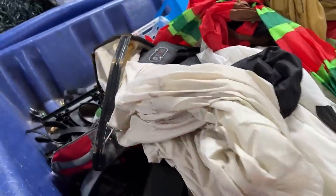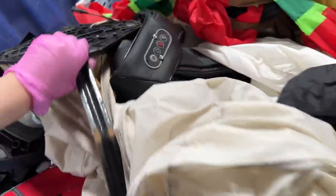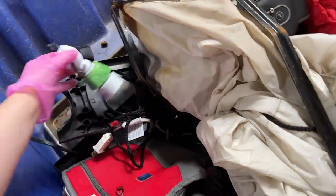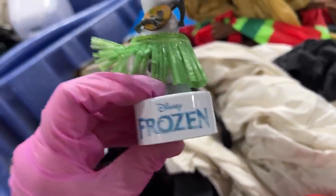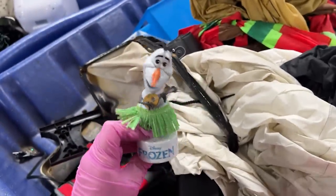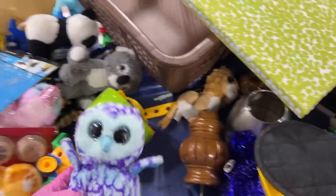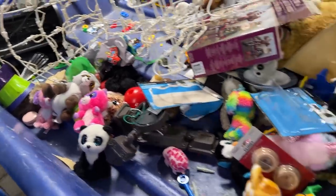Oh, whoa, this inflatable has seen better days, is what I'm thinking. What's this? Olaf as a hula person? There's a little rainbow pencil tree. It's kind of fun. But look, there's all these Beanie Boos. They're in okay shape. Look, there's a whole pile of them.